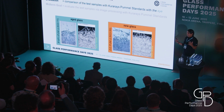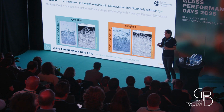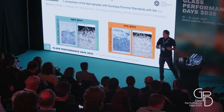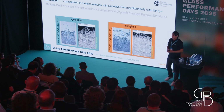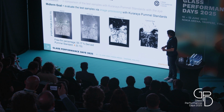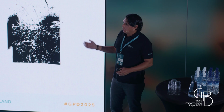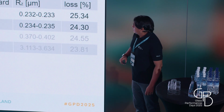Of course, I think this is a really hard test because the vision of people is different. So it's really difficult to say, okay, for me it's a 7, maybe for you it's an 8, and so on. So the evaluation was made by the naked eye, but of course we're now in times of digitalization, and we had a midterm goal to evaluate the test samples via image processing. So we can evaluate the pattern in the scans or pictures, and then go through a program to say which pummel value these tests have.